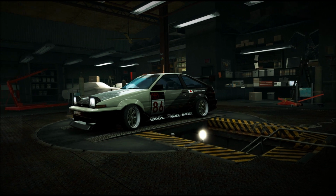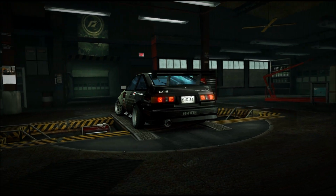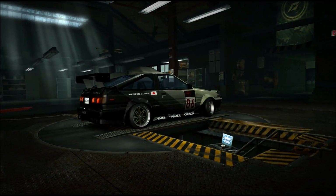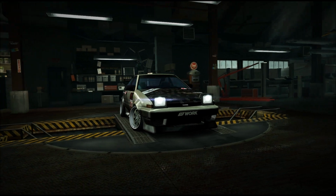This car features rims inspired directly from the Speedhunters 86 that was featured as one of the original starter pack cars for this game. It features basically the same style of rims, same brand, same everything, except for the size of the Speedhunters was 17-inch, while this one is 18-inch.